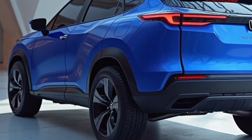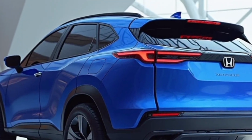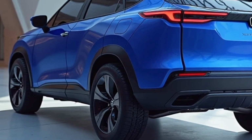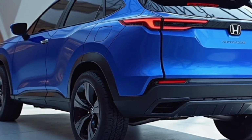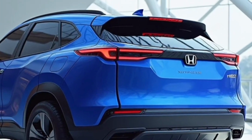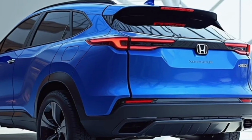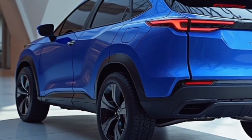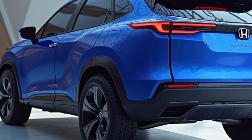The lighting signature at the front and rear further emphasizes its identity as a next-generation vehicle. Honda's designers have described the approach as thin, light, and wise, which perfectly sums up the direction of this vehicle. Instead of being bulky or over-designed, the SUV embodies a lean, modern look that reflects the philosophy of simplicity and intelligence.